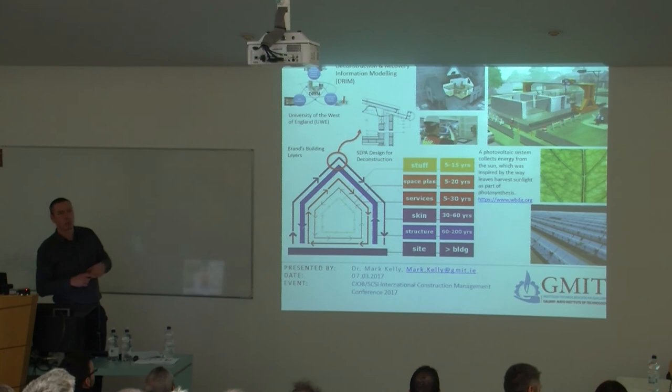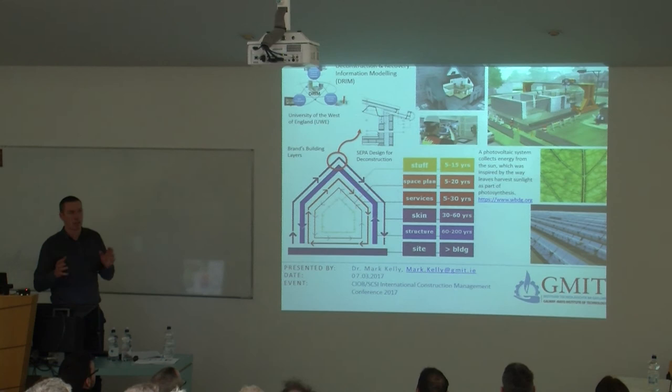Link that into a project that's going on in the University of West England, which is trying to merge BIM with reversible design and design for deconstruction. Tie that into what we're seeing from virtual reality, augmented reality, and BIM processes off and on site, to the potential for 3D printing. 3D printing is being promoted in the University of South Carolina and in the States as a way of meeting the social housing need.